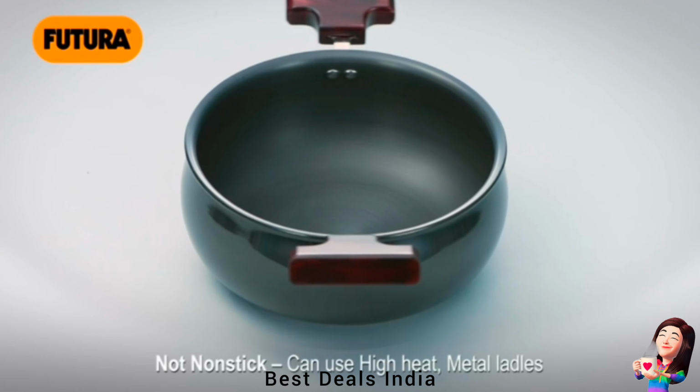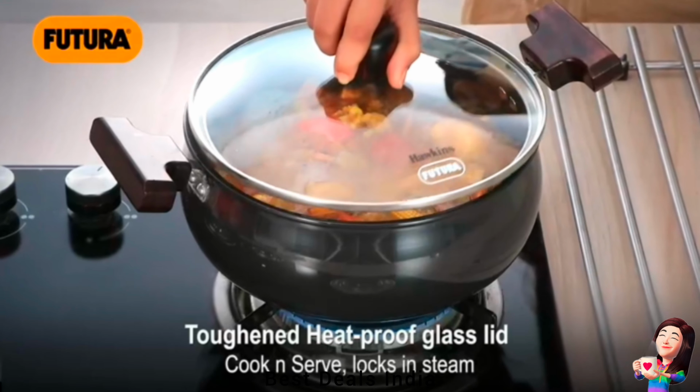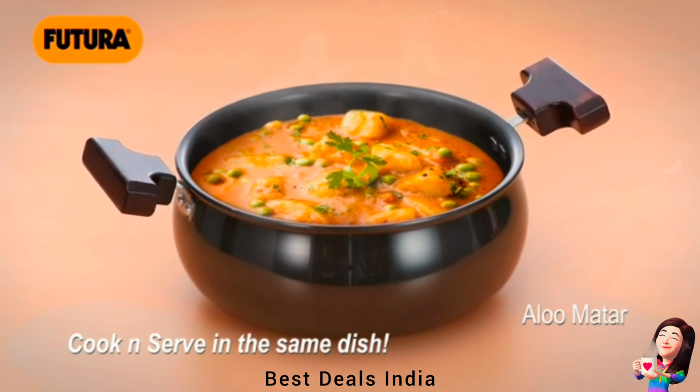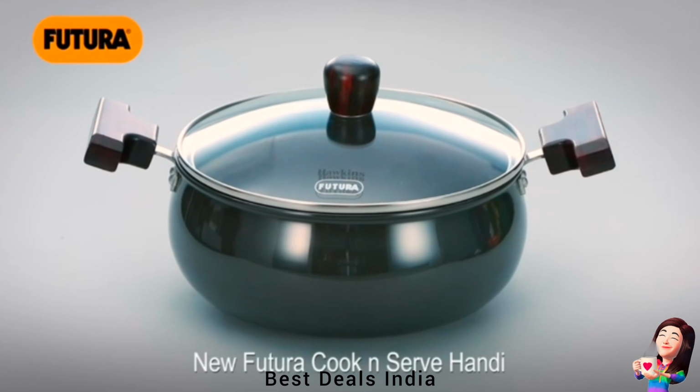18. Saucepan. Has unique curved body for easy stirring of difficult dishes, comes with toughened heat-proof glass lid, hence easy to see food while cooking and when eating at the table. Product link is given in the 18th link.